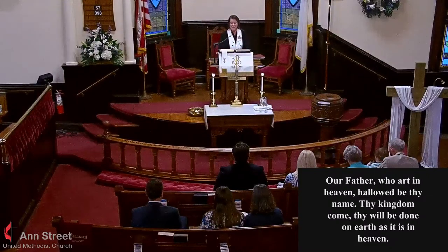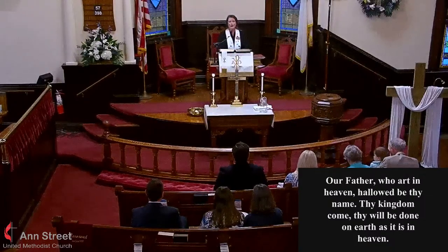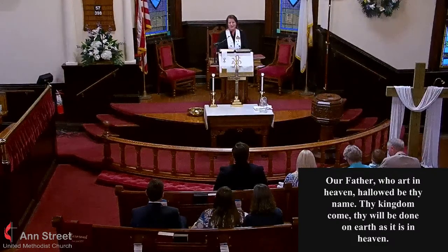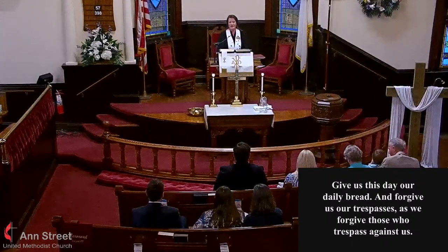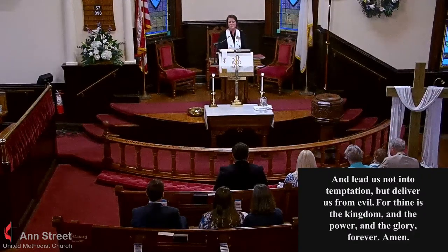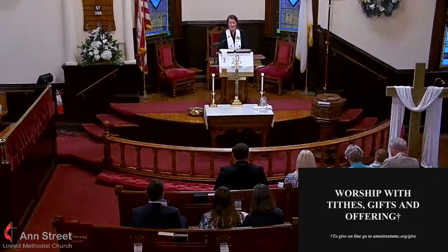As we join in that prayer that Jesus taught his disciples, as we pray together: Our Father who art in heaven, hallowed be thy name. Thy kingdom come, thy will be done, on earth as it is in heaven. Give us this day our daily bread, and forgive us our trespasses, as we forgive those who trespass against us. And lead us not into temptation, but deliver us from evil. For thine is the kingdom, and the power, and the glory forever.